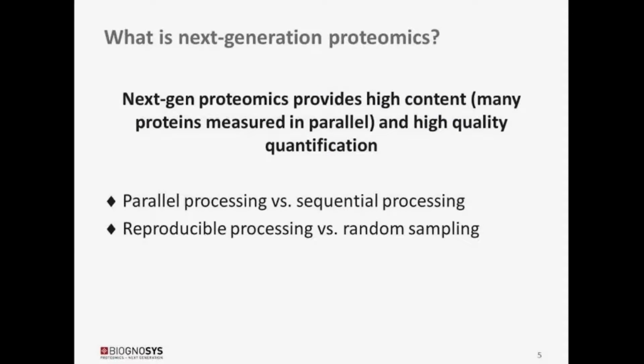So next-gen proteomics is really focused on high content. It means many proteins measured from a single sample in parallel, and importantly, high quality quantification. And it's really based on parallel processing versus sequential processing, which I will explain in a minute. The hallmarks of next-gen proteomics is you can measure more, but more importantly, it's more reproducible and much more quantitative. And only this enables you to do the things that I will show you with InSphero microtissues.